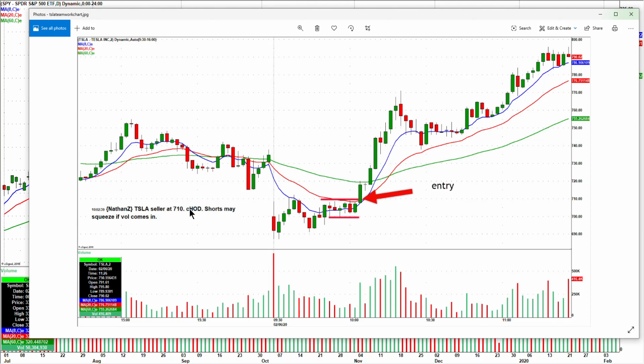Tesla seller at 710, close to high of day, is what CHOD means. Shorts may squeeze if volume comes in. And I talked about this in pre-market. I said I really like Tesla, especially since it's gapping down, as a potential long setup, right? So look what happens. It's showing you 2-minute candles here. It really was about probably a half hour or more in before this gave a really clean setup.